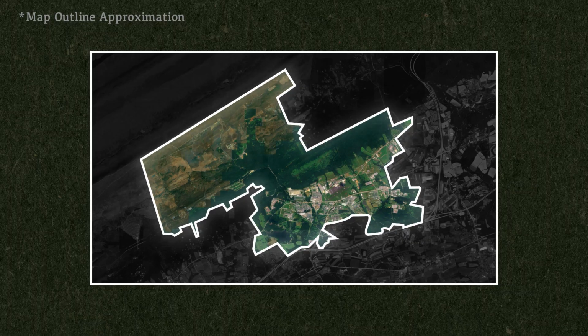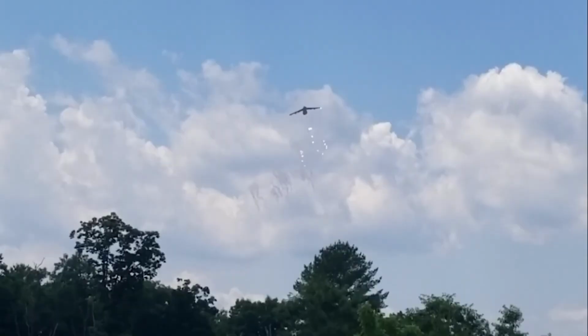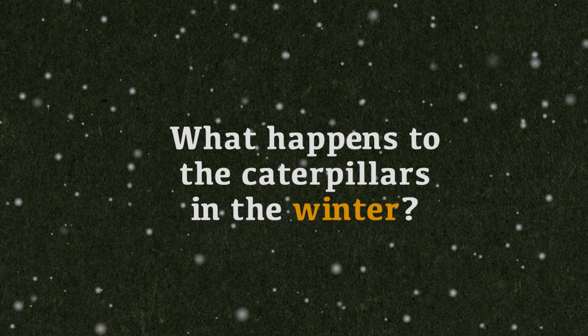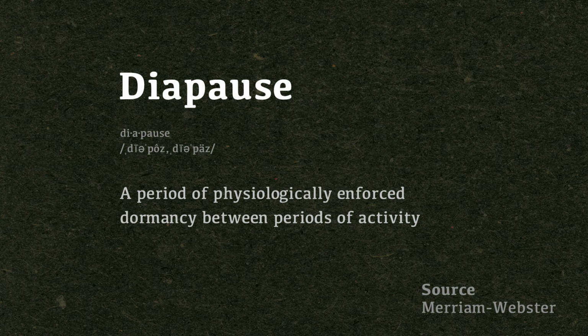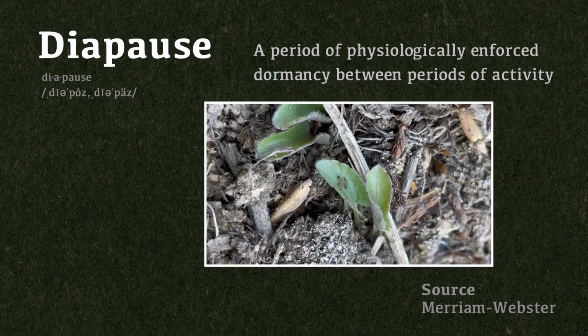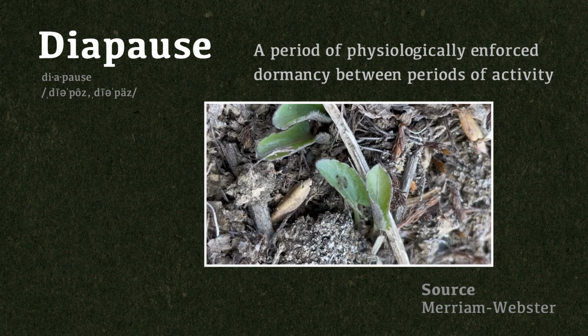The butterfly requires very specific habitat characteristics that are maintained on the base through habitat management and military disturbance. The caterpillar goes through a process called diapause, which is similar to hibernation. This is where it crawls into the grass and hides until the warmer months of spring.